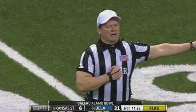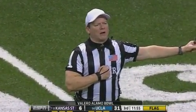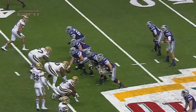Legal snap on the offense. 5-yard penalty. First down.